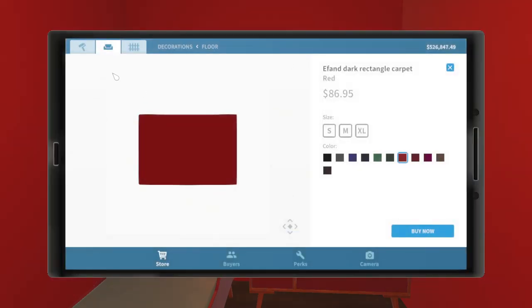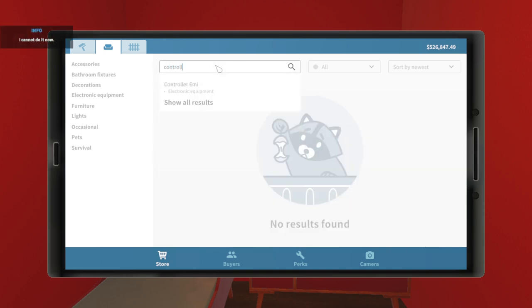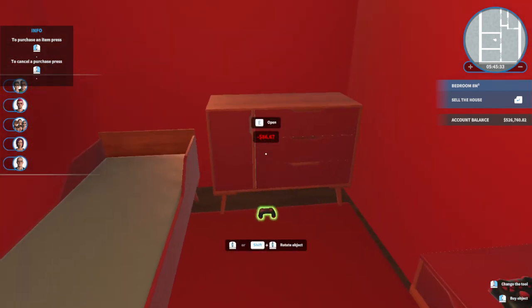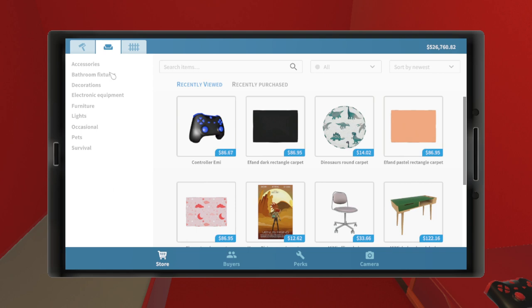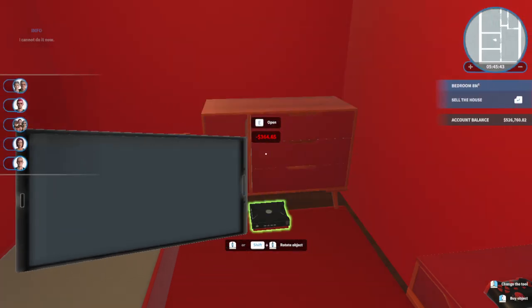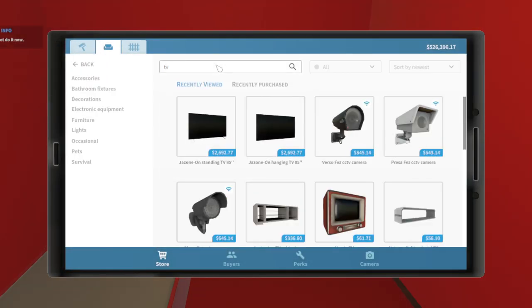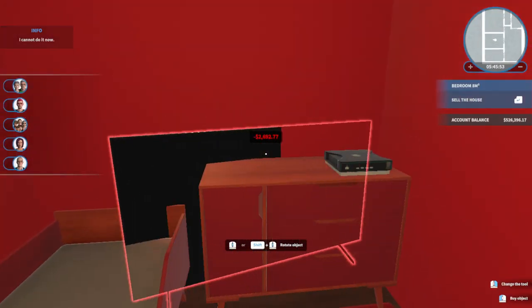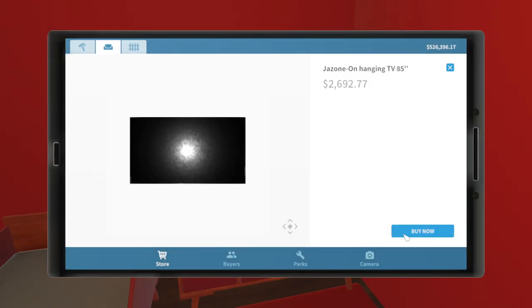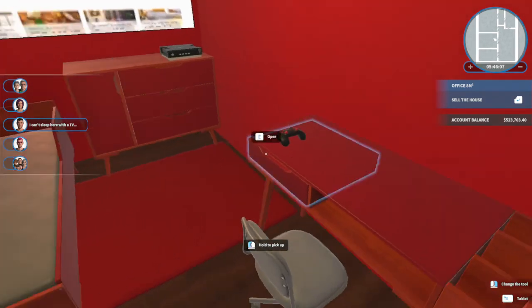And then the boys' room. There we go. They do have like a console, but I don't know. Oh. Okay. Okay, so he can game in here and chill.